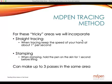So with this, after you've done your straight tracing, you can do that up to 3 times, depending on your client's skin. And as for the stamping, the same thing. With the stamping, just make sure that you are holding it still, leaving it for a full second, and then lifting the pen up. Not so much putting pressure as a stamp, but just kind of touch and lift. That's a great note about pressure. It's really important not to apply too much pressure either with the tracing or with the stamping. Correct, yes.